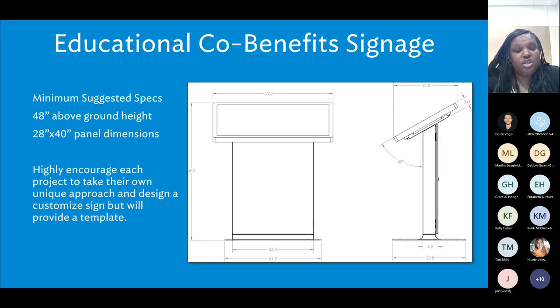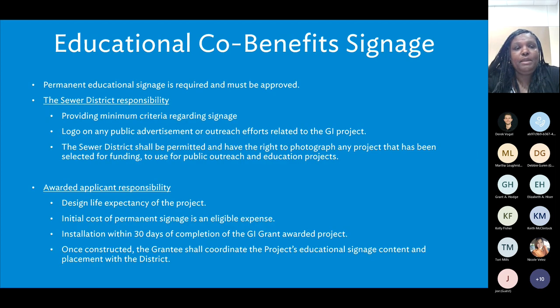Most of the signages are either single post or double post. We see wall mounted signages. We also see the single and double posts that are metal versus wooden. And again, we just highly recommend that you customize your signage.